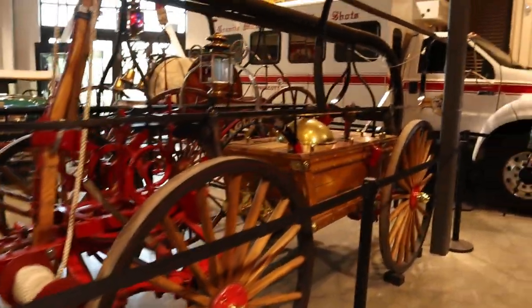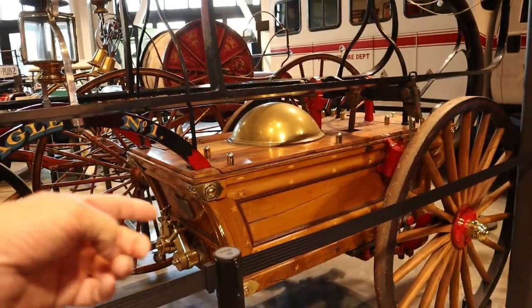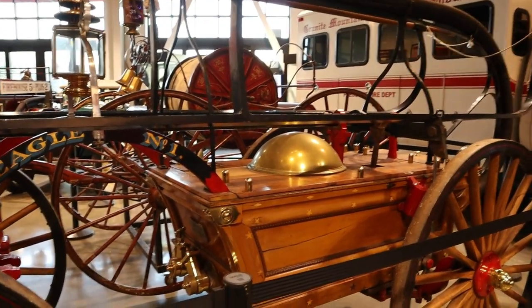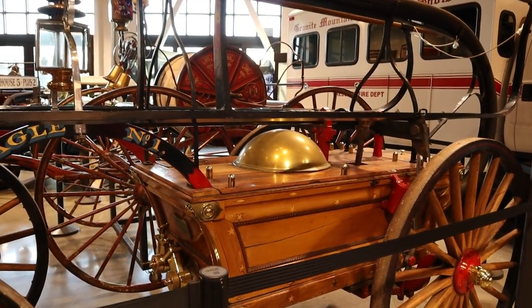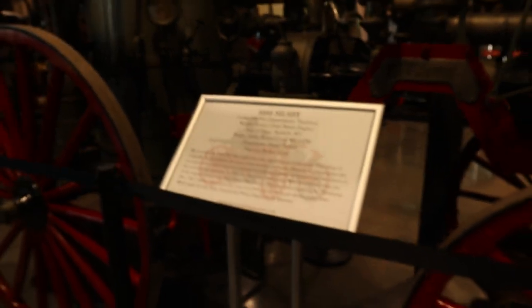Amazing. We said it looked like a coffin. But it's actually the bladder for the pump. And then this pump would have to be near a river or a stream. It was purchased by Ward Kimball, who was one of the original Walt Disney animators. And then this was on display at Disneyland for a while also.